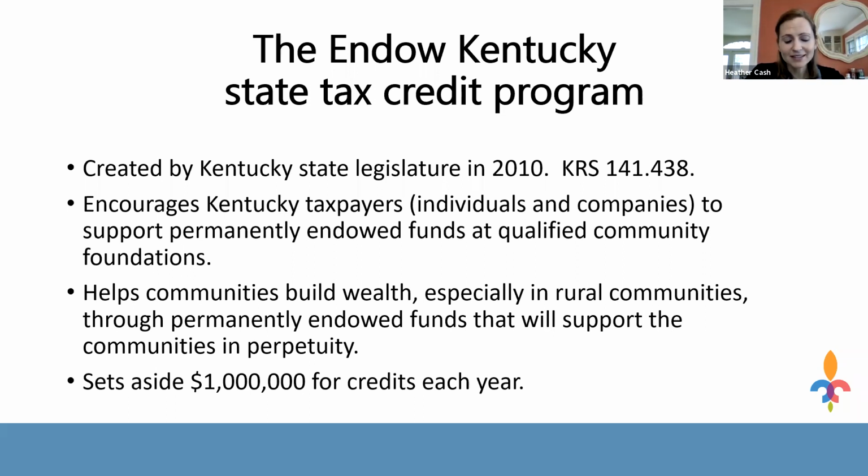But remember, as I said, this credit only applies to gifts made to permanently endowed funds at qualified community foundations. So you're not eligible for this credit if you make a gift directly to a charity, or if you make a gift to a fund that's not permanently endowed. It has to have both of those pieces: only gifts to community foundations and only gifts made to permanent endowment funds.